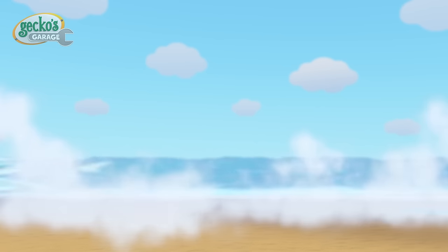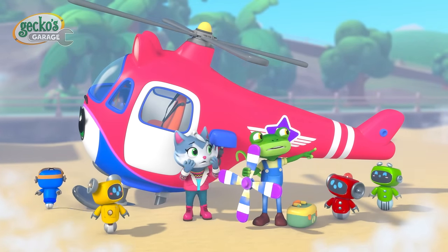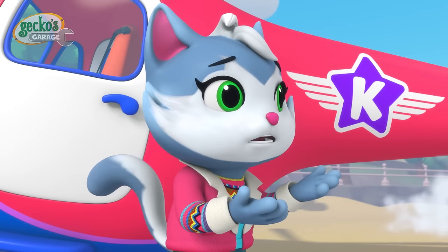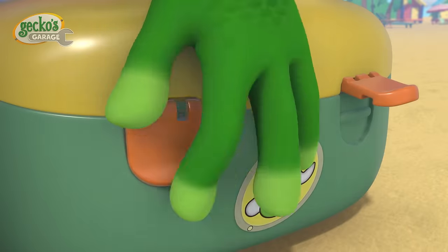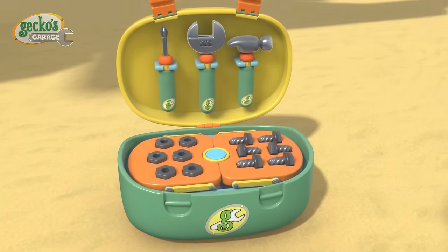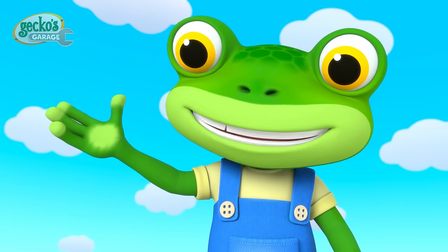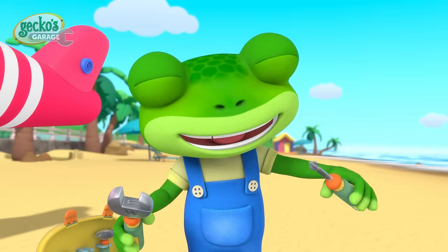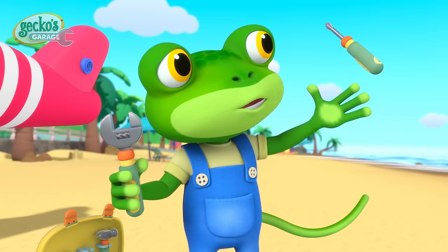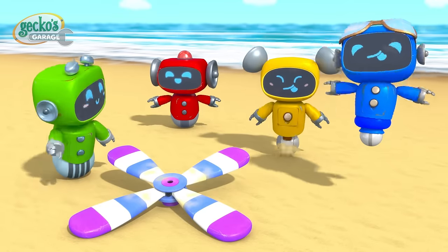But look! The tide's coming in! We need to reattach Helena's tail rotor! Quick! See, Gecko, without her tail rotor, Helena will spin out of control! What tools do I need? Screwdriver? Wrench! Gecko's garage, time to fix. Gecko's garage, let's fix this!